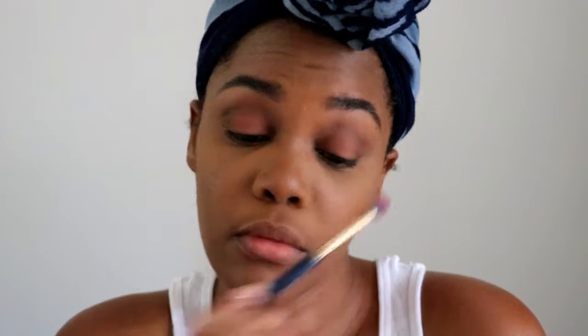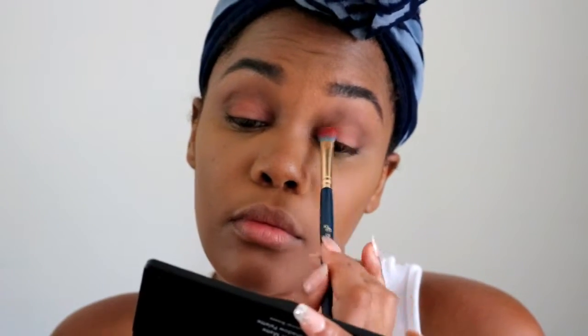It literally looks like I'm not doing anything on my eyes, and honestly, that's the point. If you're going for a natural, simple, quick, morning makeup look, this is something you can definitely do, because it doesn't really look like you did anything, but you kind of did something, and that is the point of this makeup look. So I'm just building up these two colors, going back in with the crease brush and blending it out, making sure everything looks soft and effortless.